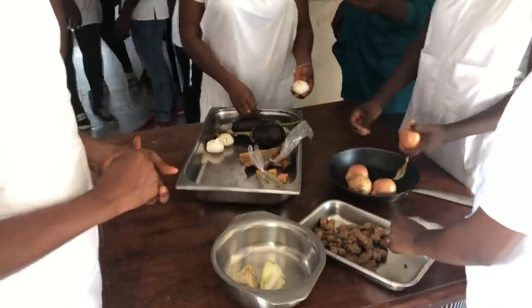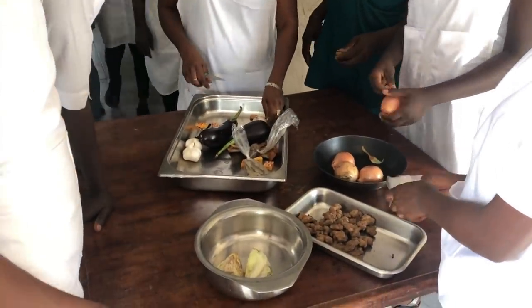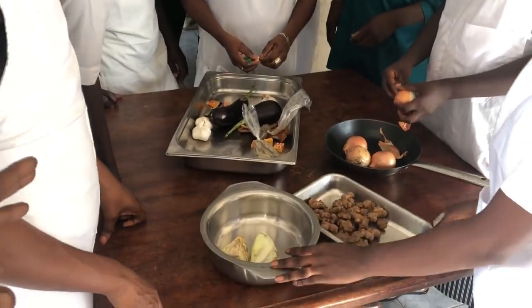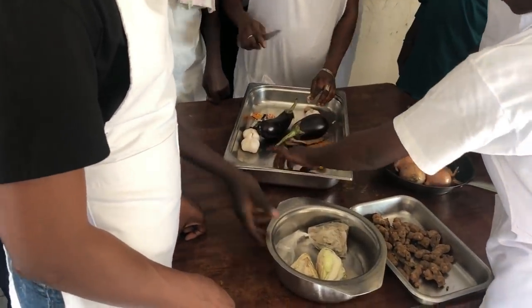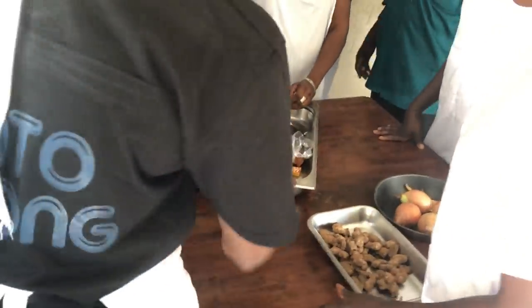And what is this called? What's the name of this? This preparation is called the pre-preparation. In the culinary term, we say mise en place. Mise en place means preparation before starting to cook. Only for the fish. Okay.